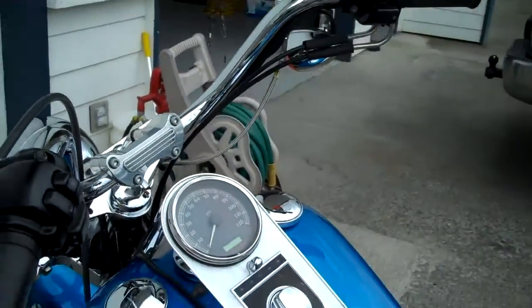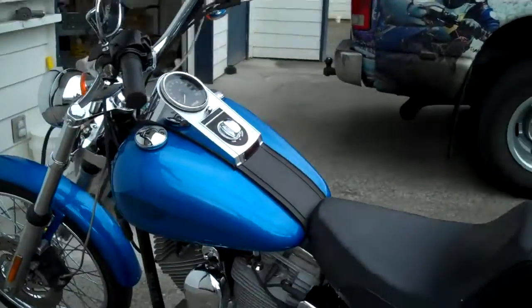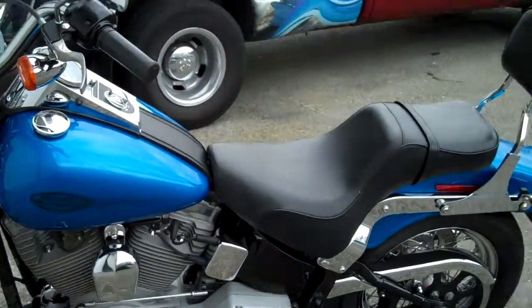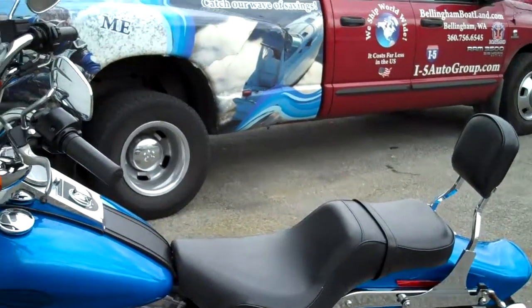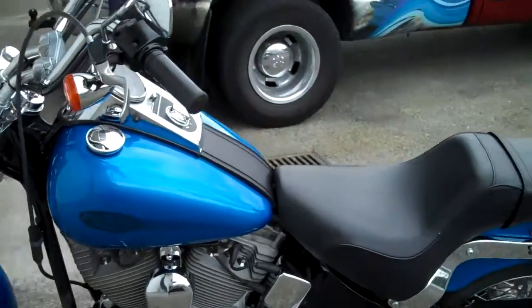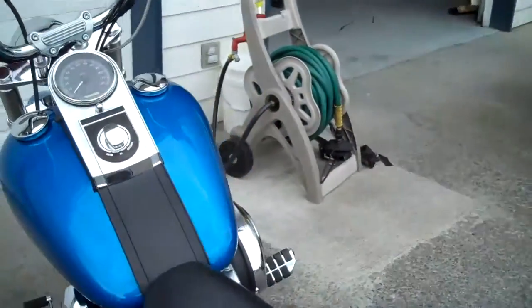Big misconception with Harley-Davidson, an iconic U.S. motorcycle manufacturer, known, of course, around the world, is that they are very expensive motorcycles. This is completely false. A bike like this, we can sell you for around $8,000.